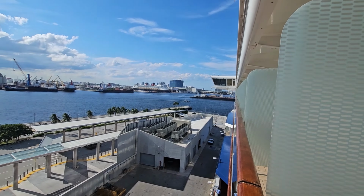So there you have it. This right here is cabin 9149. It is a balcony cabin towards the front of the ship. It is next to the elevators, so you have easy access to the elevators. It is also a connecting cabin, so you're connected to the cabin next door.